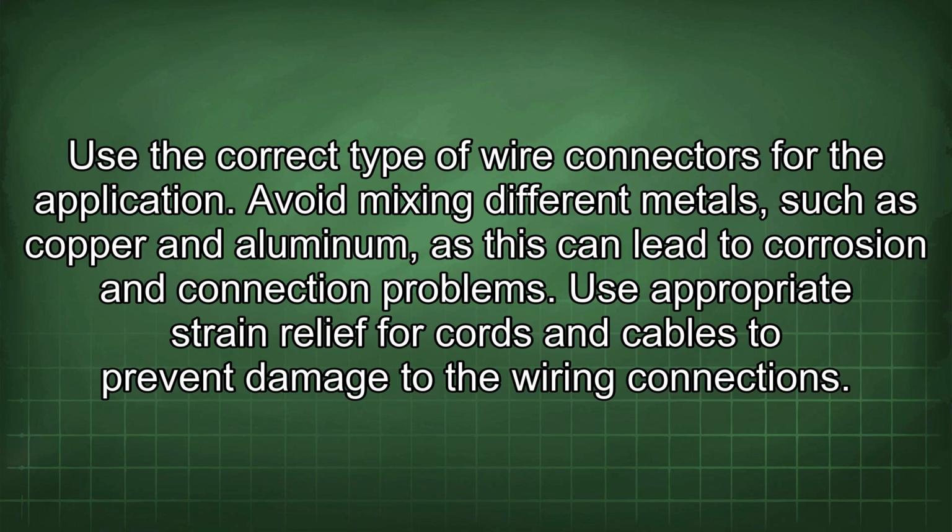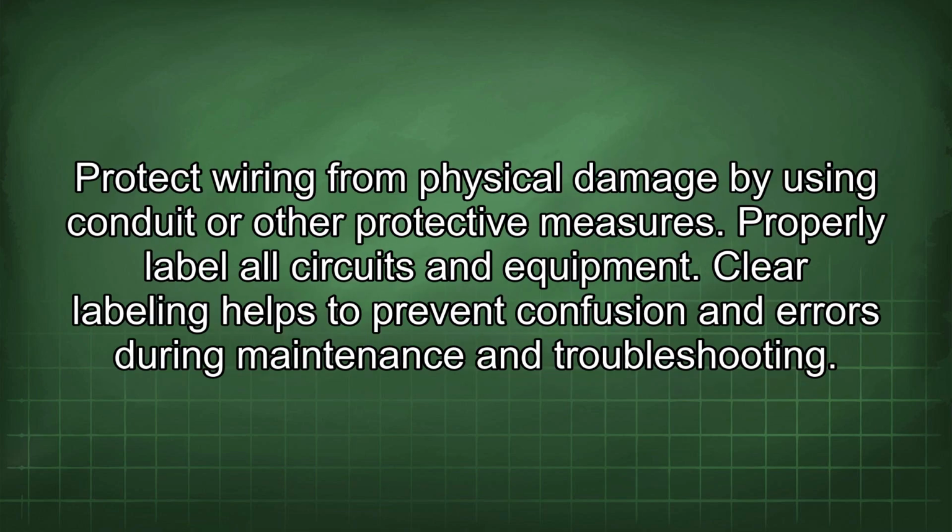Use the correct type of wire connectors for the application. Avoid mixing different metals, such as copper and aluminum, as this can lead to corrosion and connection problems. Use appropriate strain relief for cords and cables to prevent damage to the wiring connections. Protect wiring from physical damage by using conduit or other protective measures. Properly label all circuits and equipment. Clear labeling helps to prevent confusion and errors during maintenance and troubleshooting.